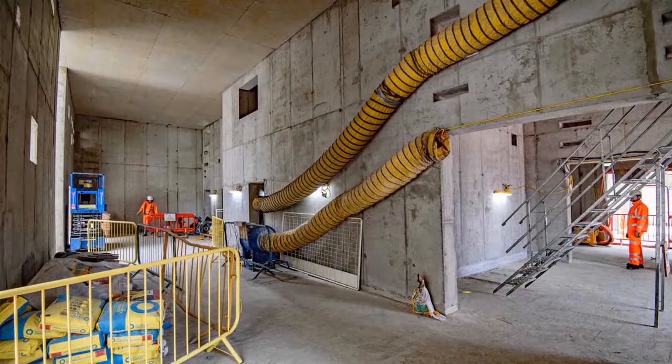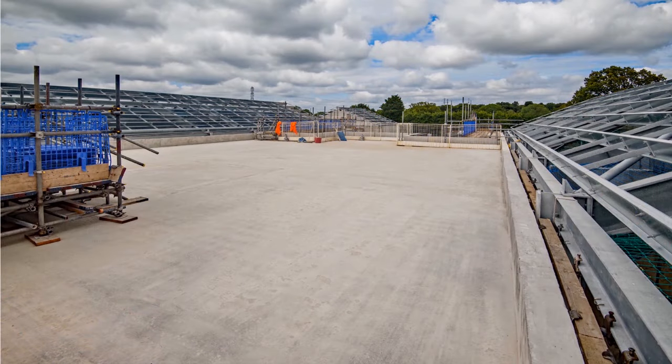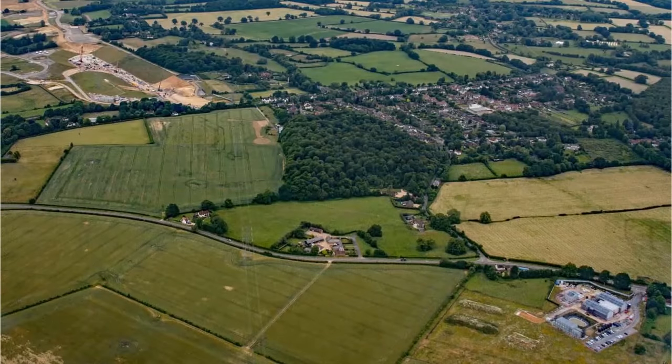And this is the top of the shaft between the two buildings. And this is actually the roof of that link between the head houses right at the top of the shaft. Here we can see the North Tunnel portal just over half a mile from the Chesham Road shaft.